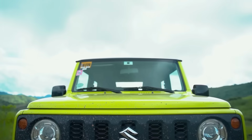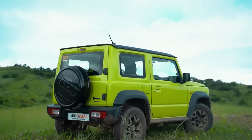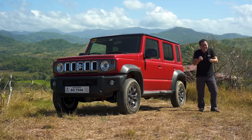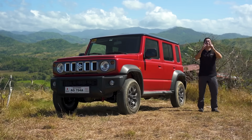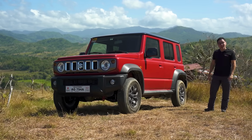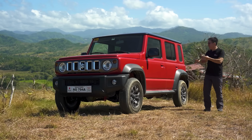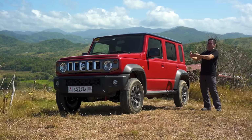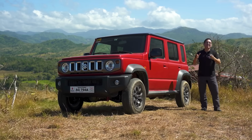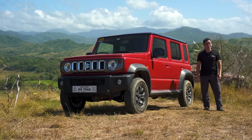If you've ever found yourself wanting a Suzuki Jimny, and I'm sure many of you out there have, myself included, but just couldn't justify getting a tiny 3-door SUV, well then you're in luck, because this is the all-new Suzuki Jimny 5-door. And on this episode of Behind the Wheel, we want to find out if these 2 extra doors and its subsequent increase in length is worth the price gap of 378,000 Philippine pesos. Yeah, you heard me right.